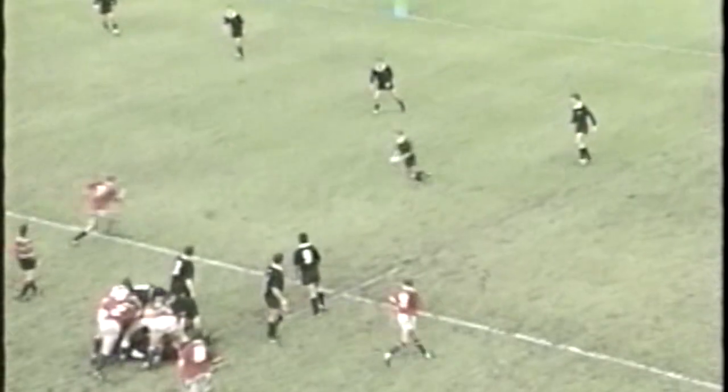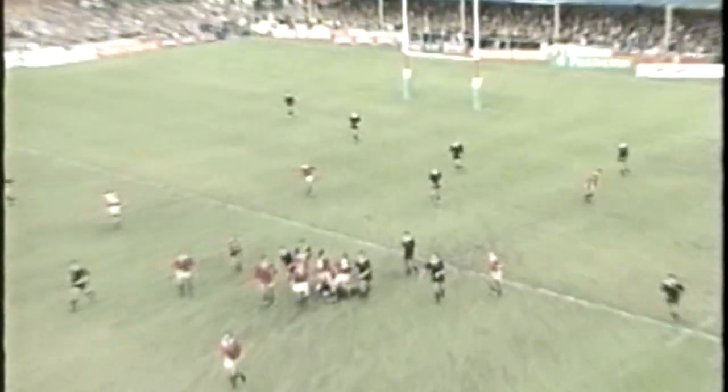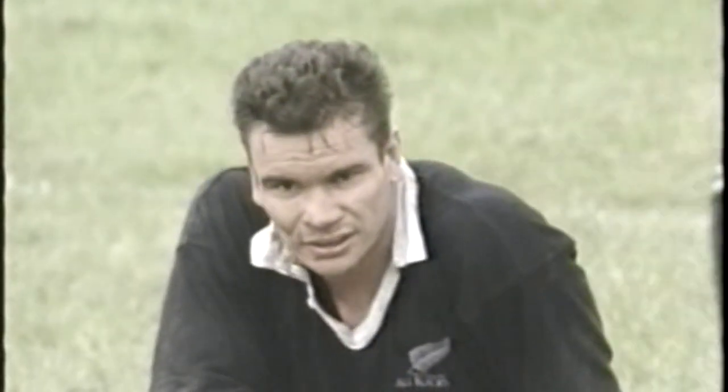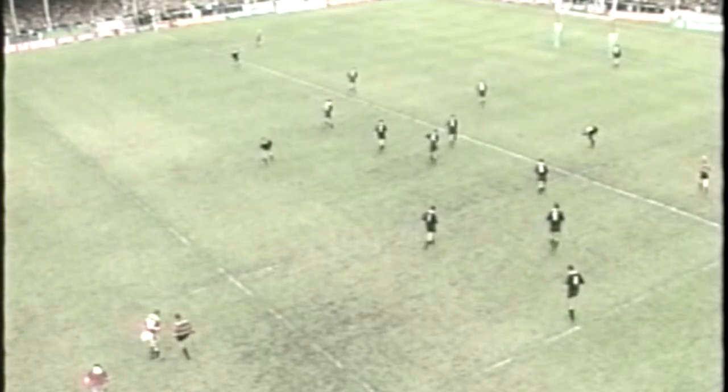Blacks again create the platform for them to clear their lines. Preston under quite some tremendous pressure there from Shawn Lipman, does very well to get his kick away. United States look powerful at this stage of the game. It is indeed. They've certainly got in about the New Zealanders, the up and unders, the hard tackling.